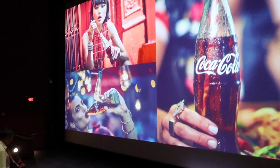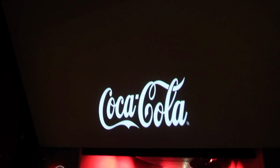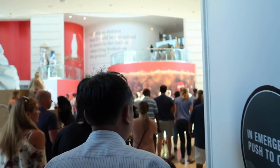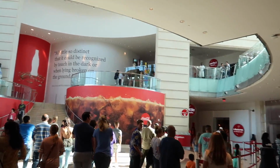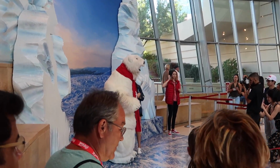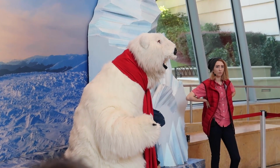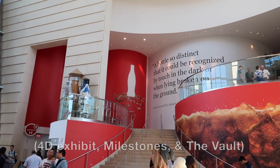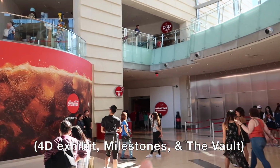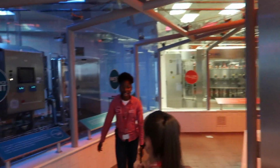I think we're gonna watch a 4D movie now. Ooh, it wasn't a 4D movie, but it was a movie about moments. Fantastic. Heading into our next area. This is cool. We're gonna meet the polar bear like at Disney Springs. There's 3 exhibits down here. Milestones. We're going in Bottle Works.